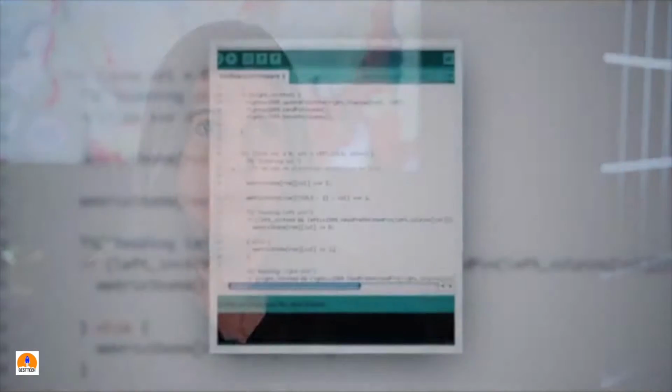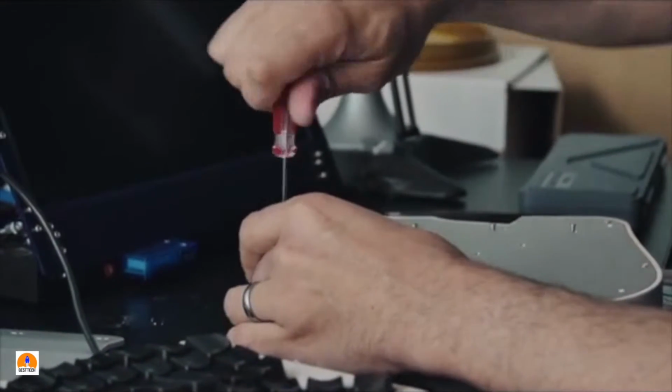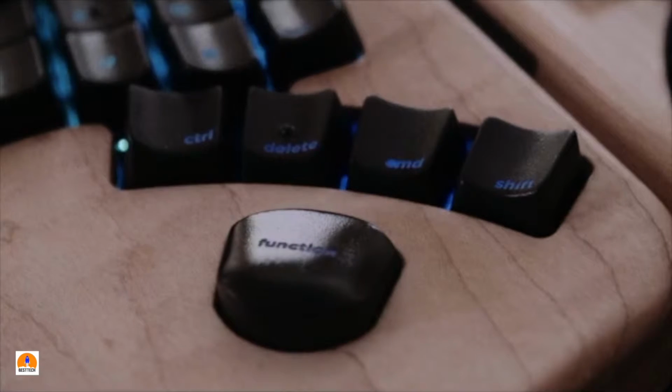Most products get worse over time. Open products get better. Because it's open source hardware, I know that I can customize it to my needs and then share those customizations with the community. You're going to get firmware source code. You're going to get schematics for the electronics. You're going to get a screwdriver. Even if you never touch a line of code, plenty of other typists will. And their work will make your keyboard better.